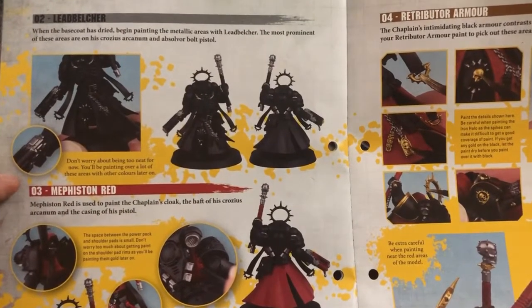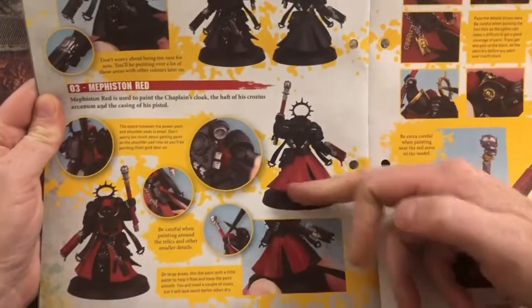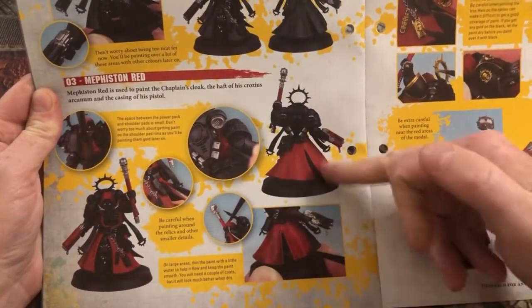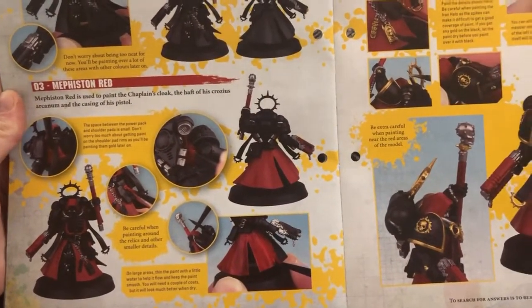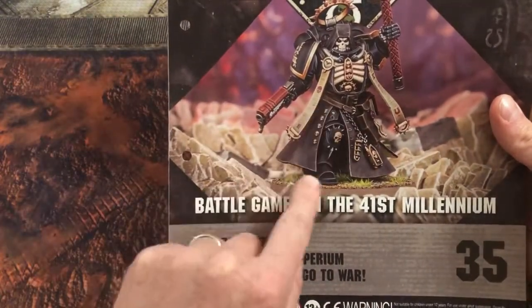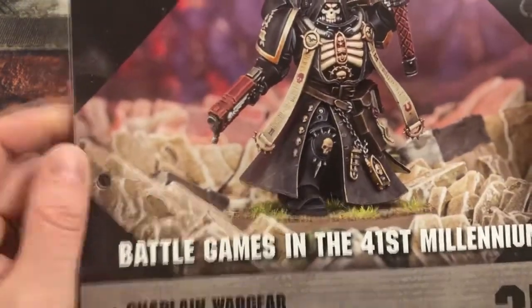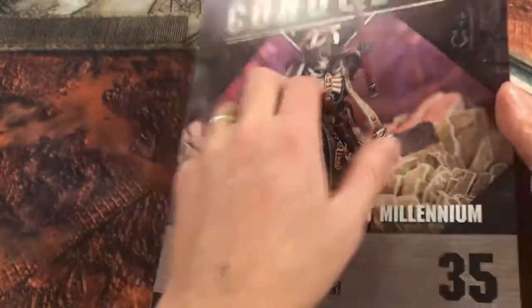What do we got? Details in lead belcher. Yeah, Mephiston red. Here we go. They've gone for a red robe, so they don't have to go into the process of actually painting a black robe like this. It would have been cool just to do that.